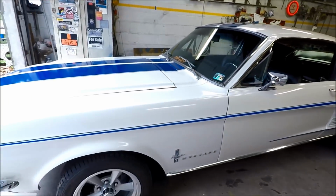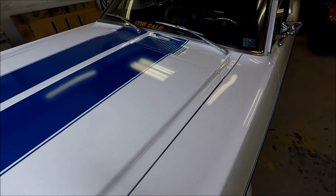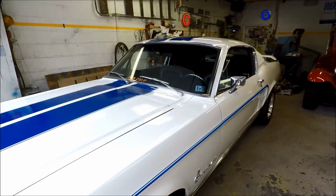Yeah, it's too bad it's not sunny out. You guys would be able to see the reflective qualities that this tape has. It does really light up a good bit. It's pretty neat stuff. It's ready to go. It's ready to be sold.